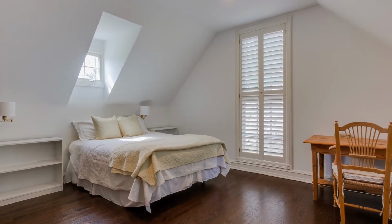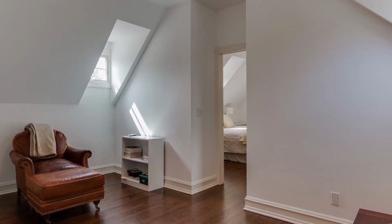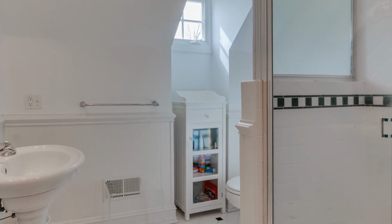Off the mudroom is the 5th bedroom with its own sitting room, full bath, and bedroom, perfect for guests. For more information, please call the listing agent.